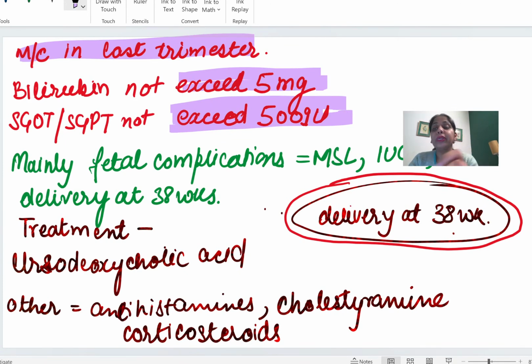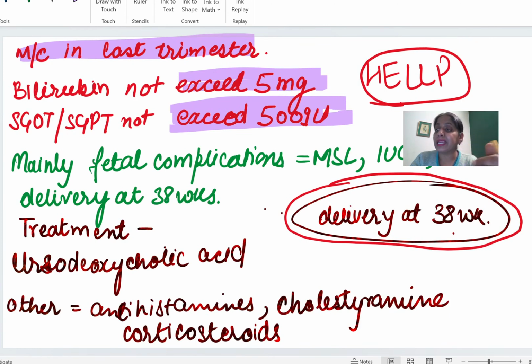You all know in HELLP also the liver enzymes are raised. If along with liver enzymes the BP is high and platelets are reduced, then it is HELLP. What if the platelets are not reduced? Only liver enzymes are high and no BP is raised, then the answer is cholestasis of pregnancy. That is how the question is asked. They tell you platelets are not reduced. A pregnant patient comes to you, platelets are normal, liver enzymes are near 500, and BP is also normal. Then you cannot categorize it as HELLP. Then it is cholestasis of pregnancy.